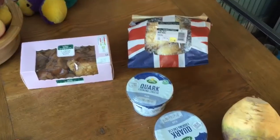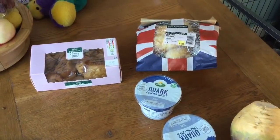This is just a quick Slimming World friendly shopping haul from Morrisons and Iceland. Please check all syn values for yourself to protect your own weight loss. So this is a few bits from Morrisons.